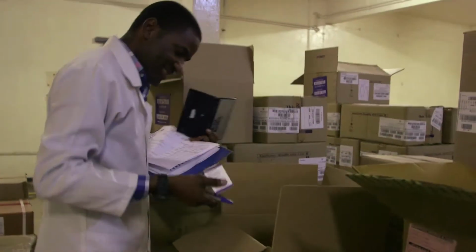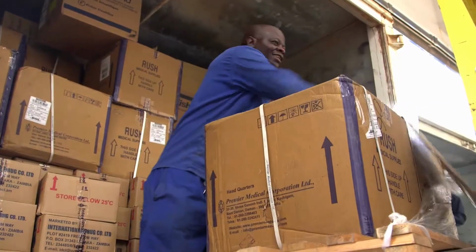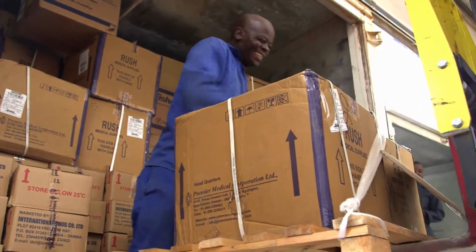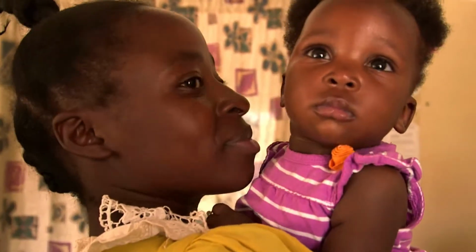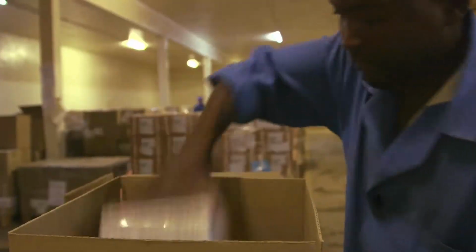I think what is really motivating about this is seeing that even from our general staff, when they pick medicines that you've seen in the warehouse, and pack them, there is this sense that this is not just a day job. That's the most cardinal point: the facility and the end user, the patient at the facility. So when we are receiving here, we've got that in mind. I think that's the most important mandate that we have here.